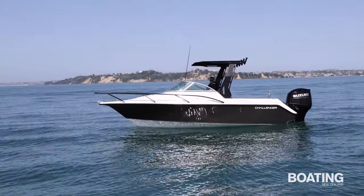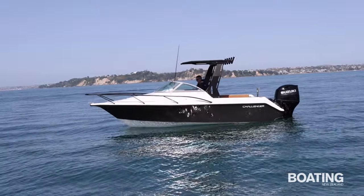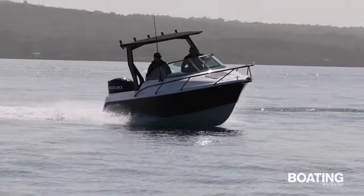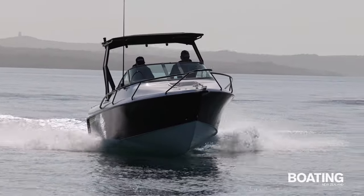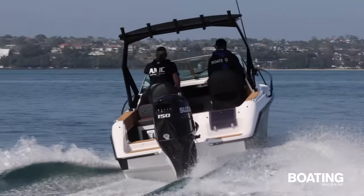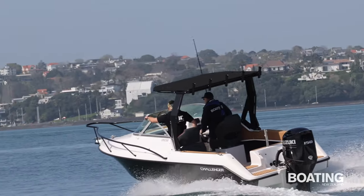650 SE, which is the soft top version of the hard top we talked about. This one has our new Bimini rocket launcher, which is powder coated aluminium. And in the bow rails, you notice also powder coated aluminium. So something that's a little bit different. Great sports fishing boat, water toys. Just a good all round family boat.